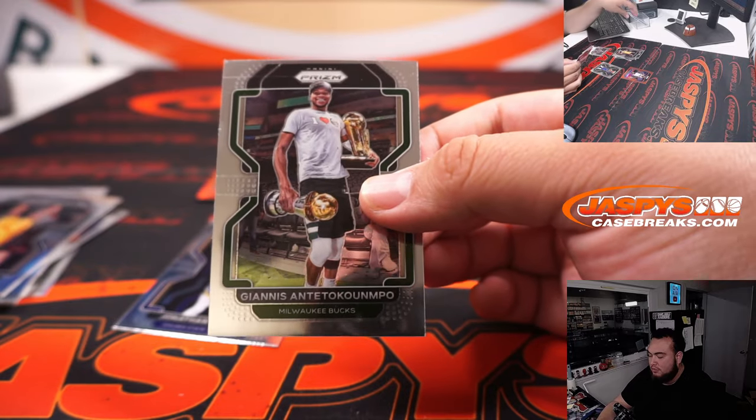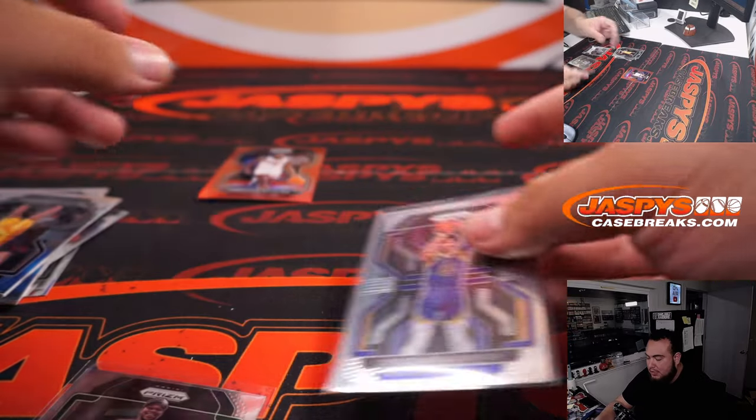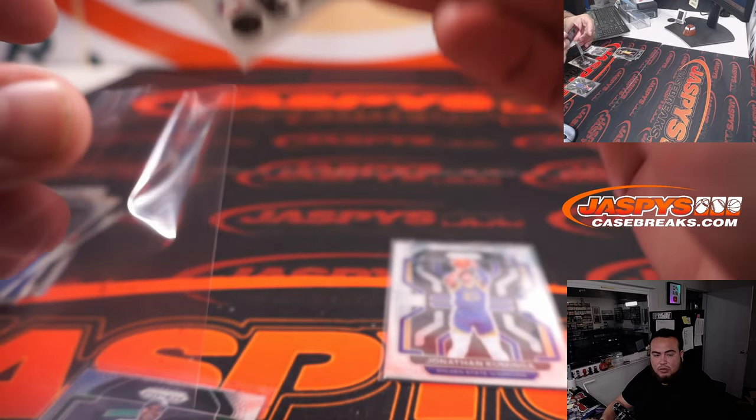That's Giannis card number 1. And then we had a red Precious Achiuwa for the Raptors, actually. Got traded to the Raptors. That's to $2.99. The Toronto's Josh.